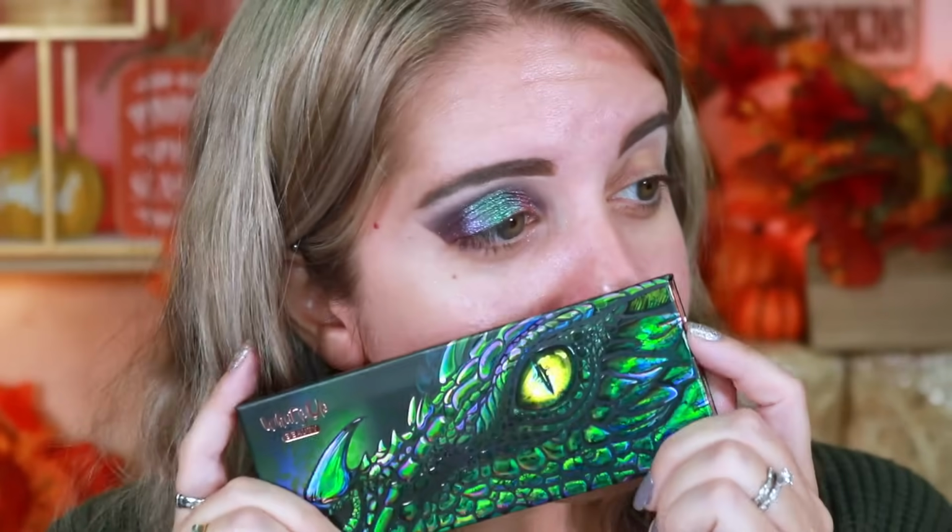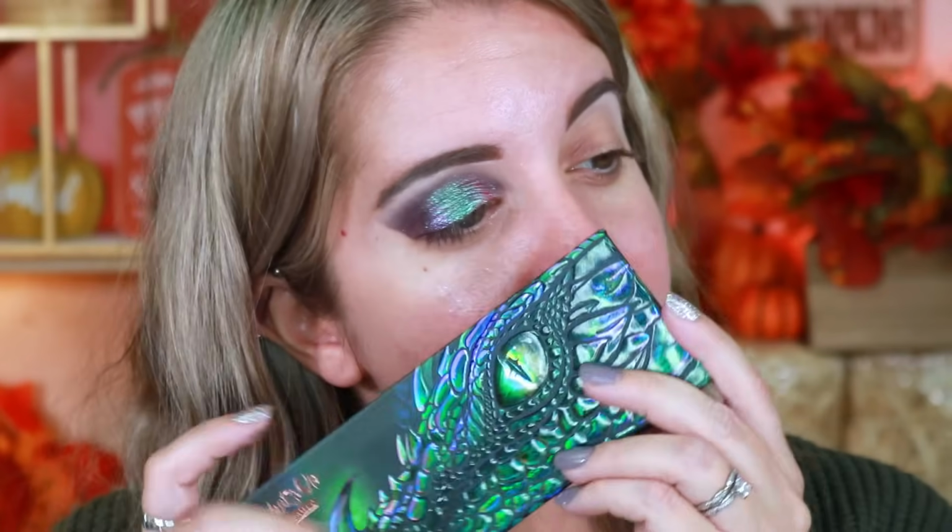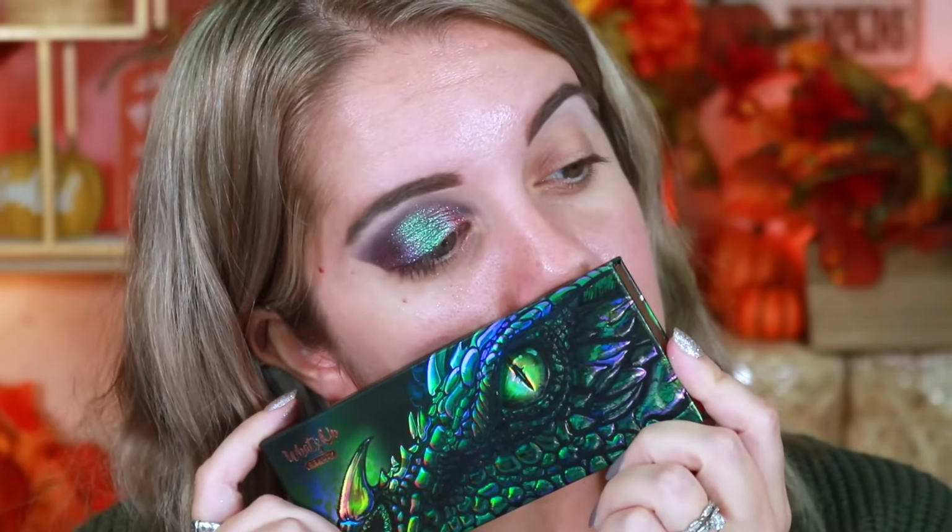I feel like this is kind of giving the vibes a little bit. What do we think? I could have gone with green. I could have gone with a golden green, like this shade right here, or this shade, but I just really wanted to do something a little bit different and stop doing the same colors that I normally do. So what do we think? Do we think this kind of looks like a dragon eye just a little bit? I think it's actually really pretty. This is a really pretty palette.